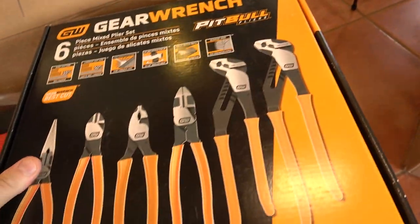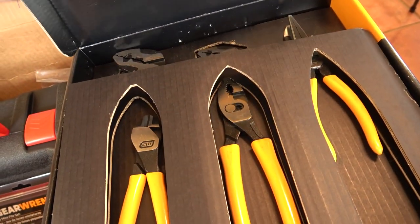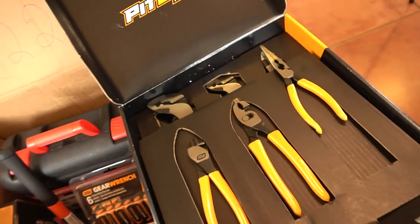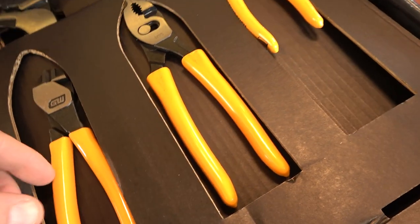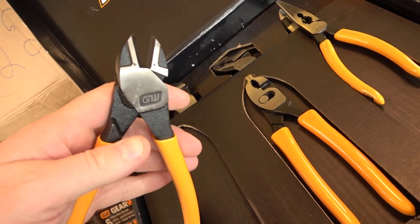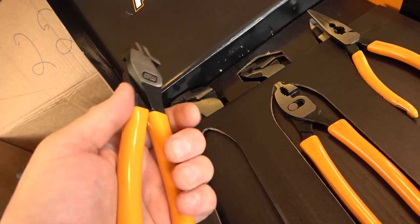They also have a new line of pliers from Gearwrench. These are called their pit bull pliers because they look like dogs. No, I don't know why. Anyway, they're a new design, I guess. I don't know. I think that they're good quality. I've never had any issues with Gearwrench quality pliers.